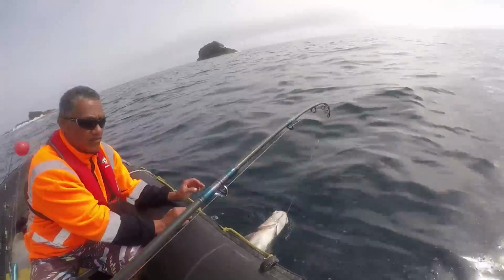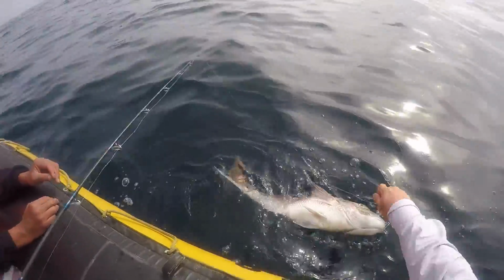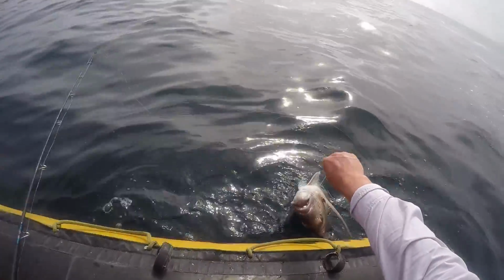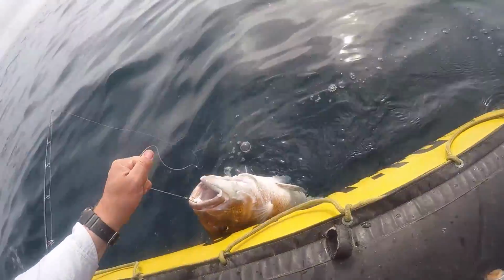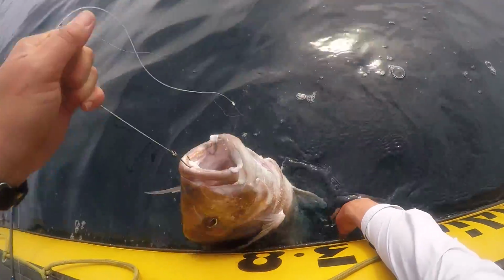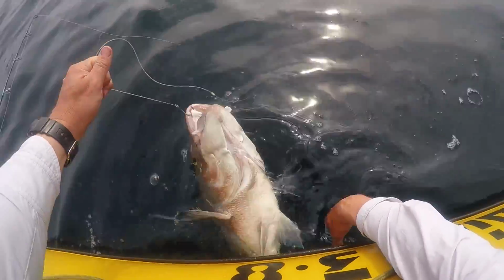It had just been one of those epic holidays. 14 pound, 25 pound, 12 pound, and now this fish, which I think would have weighed about 12-13 pounds. It was in fat condition, and if we kept targeting snapper, I'm sure there would have been lots more like this specimen.